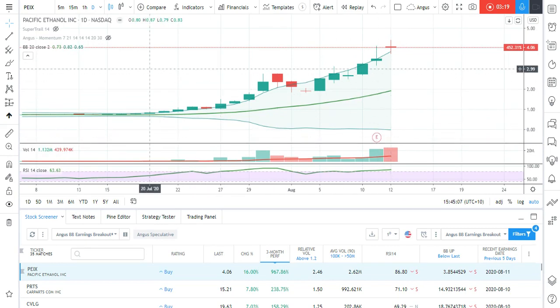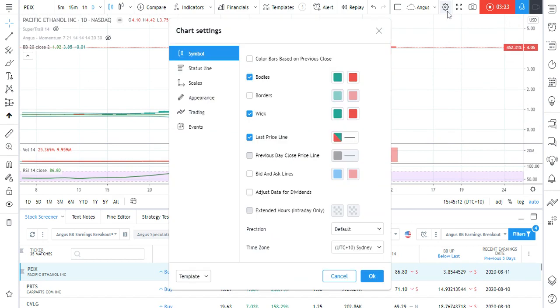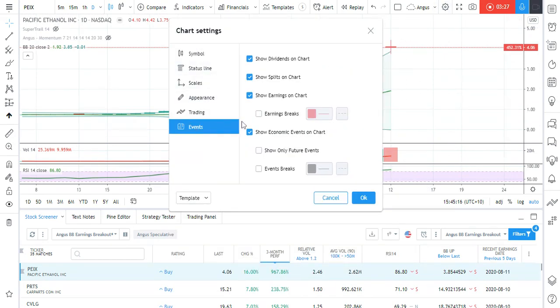Depending on how you've got your chart set up, and I probably haven't spoken about this before, if you click on this little cog up here, which is your settings, I think you can go down to events and tick this little box here that says show earnings on chart. I don't really care about those other two, I'll get rid of them. And show economic events on charts is not relevant for this either.